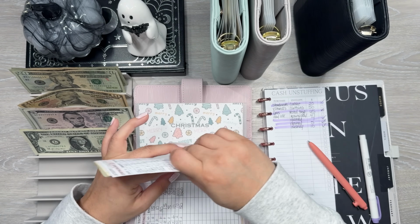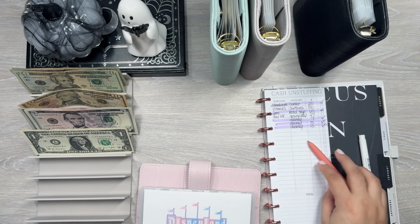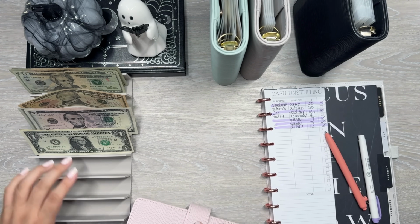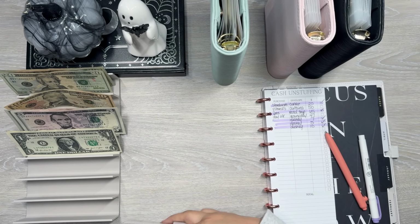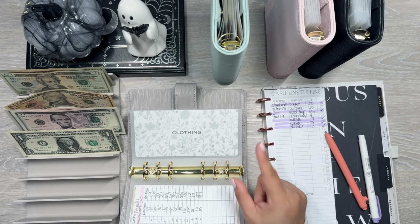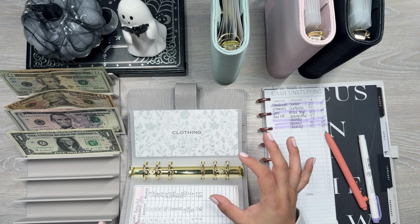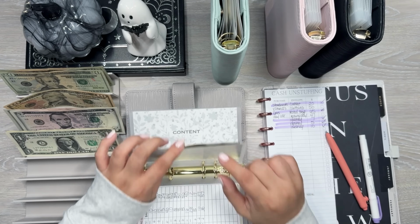All right, so that is good now. And I believe that's it from this one. So now I'm gonna go into my clothing envelope. And I did a purchase at Victoria's Secret online because they're having a sale. So I spent 50. I only have 45 though.